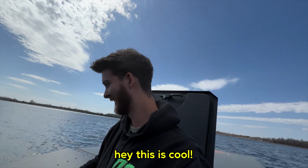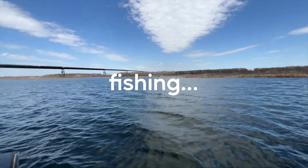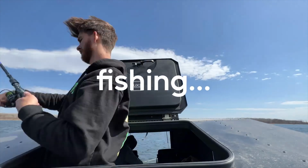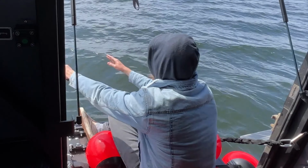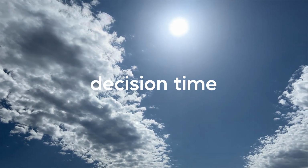Hey, this is cool. Oh yeah, that was a good cast. We fished and fished, but didn't get a single bite. Our chances of eating tonight are looking slim to none. With even less time now, we have to make a decision about what we're gonna do next.